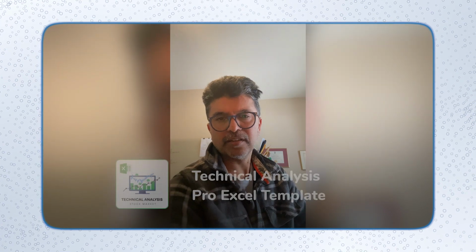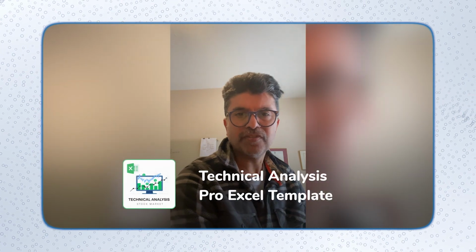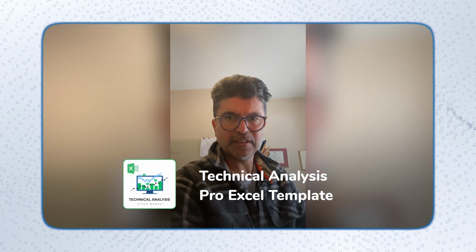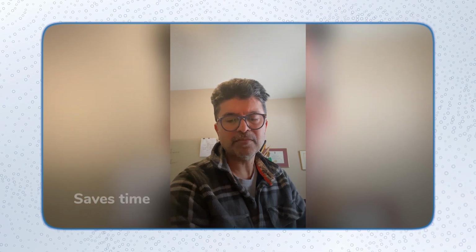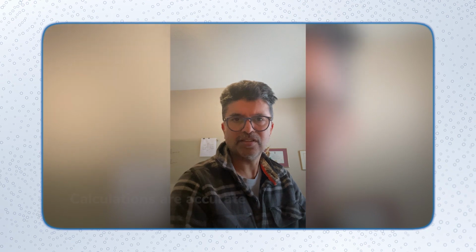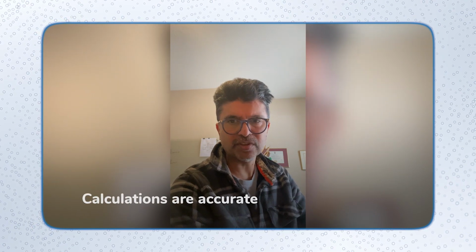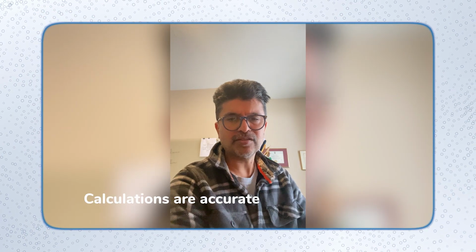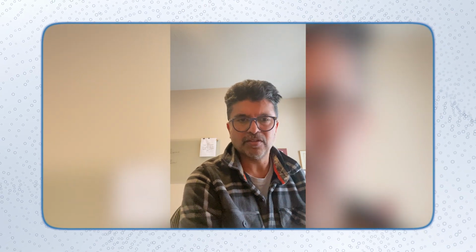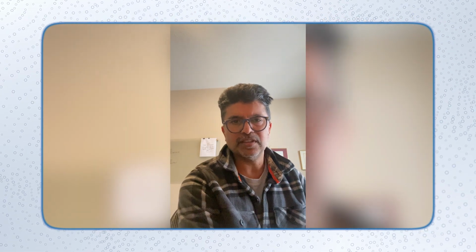Actually, I recently purchased the 25 indicator stock Excel spreadsheet from Indzara. I find it very helpful. It basically saves me time in trying to screen through multiple stocks, and the nice thing is the calculations are bang on. I've compared it to other tools like TradingView, and the accuracy is there. It's very efficient. Just choose whichever stocks you're interested in, and right off the bat it tells you which indicators you might be interested in focusing on.